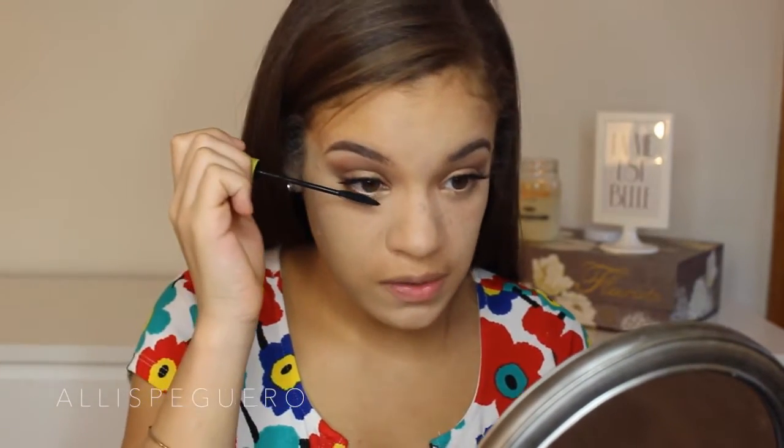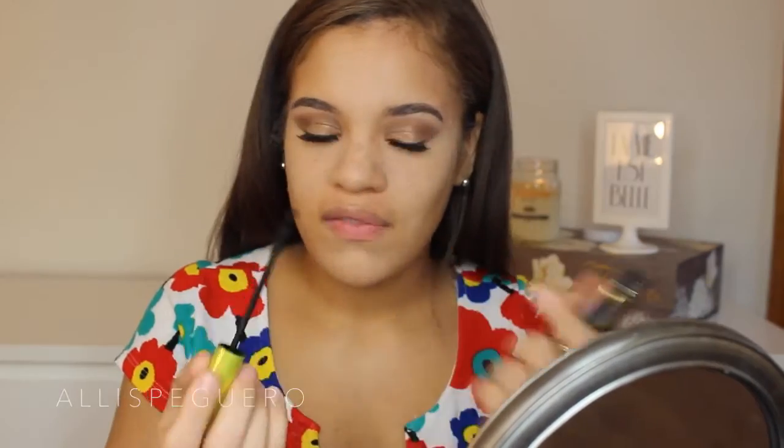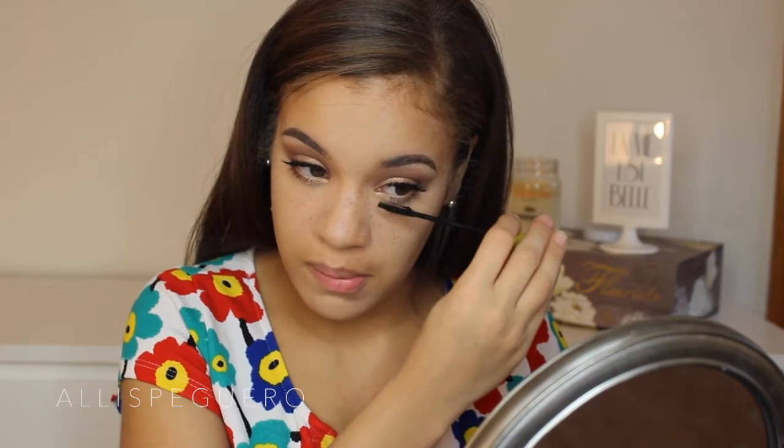I'm going to be using the Rimmel Lash Accelerator on my lower lashes. This is a great lower lash mascara if you're looking for one that's really lightweight, because the problem with lower lash mascaras, or just mascaras in general, when you try to apply them to your lower lashes, is that it's usually really heavy or a really fat wand, if that makes any sense. So it just makes it really difficult to get down here and just apply the mascara without getting extremely messy.